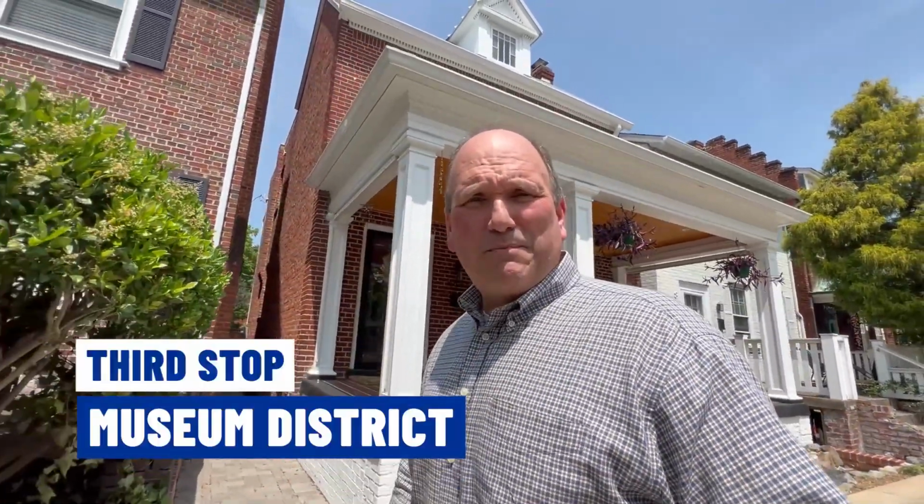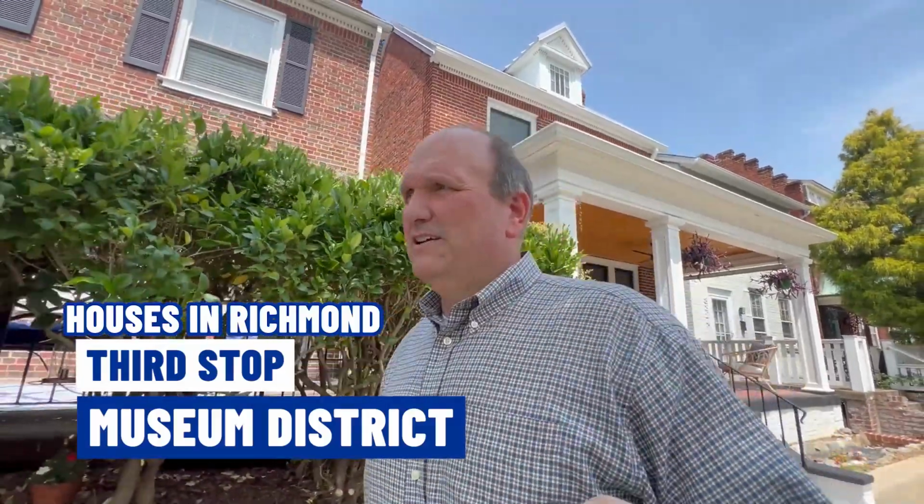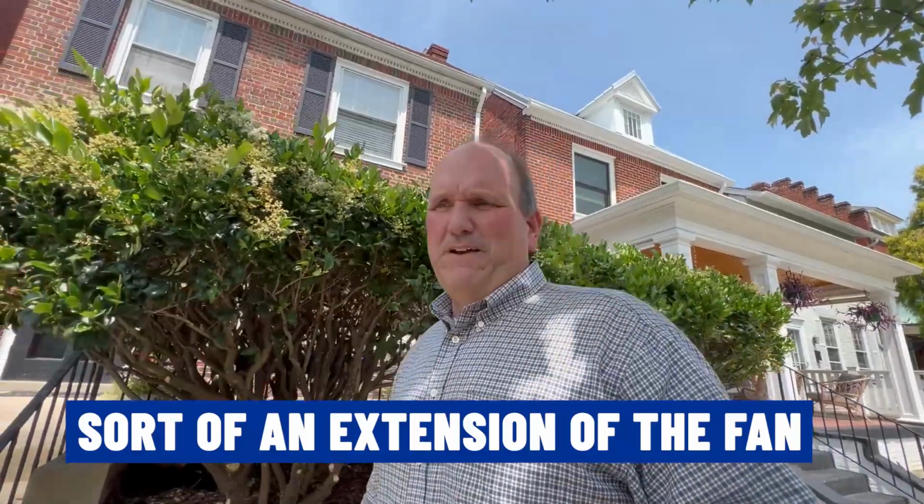All right, we are now in the Museum District, our third stop on our tour of houses in Richmond, Virginia. The Museum District, I say, is sort of an extension of the Fan. It's to me the Fan once you go west of the Boulevard, and then it would end on its farther western boundary of 195. Museum District, how did it get its name?